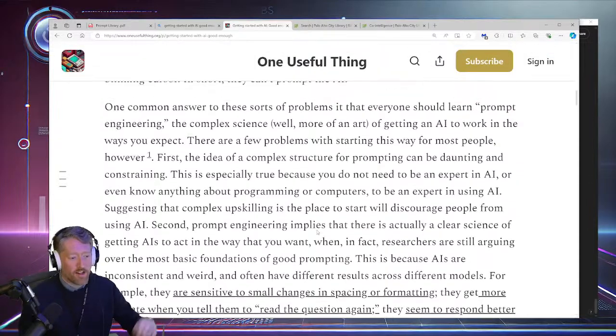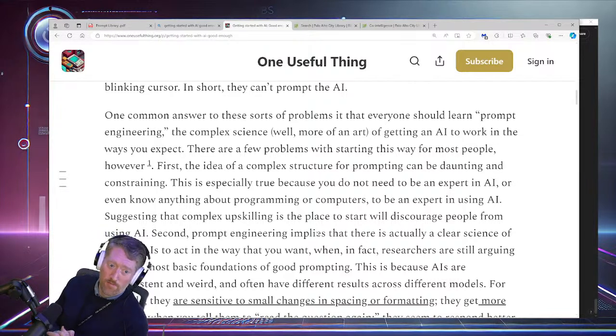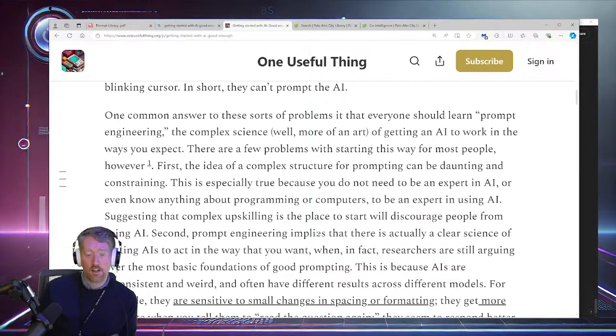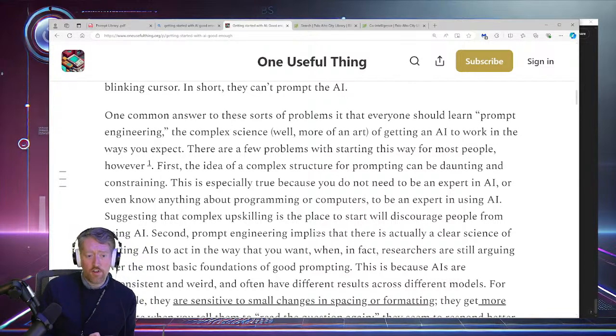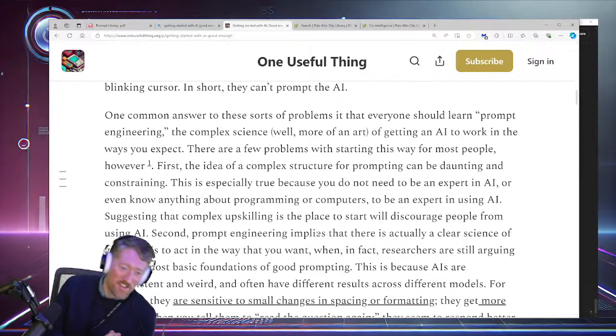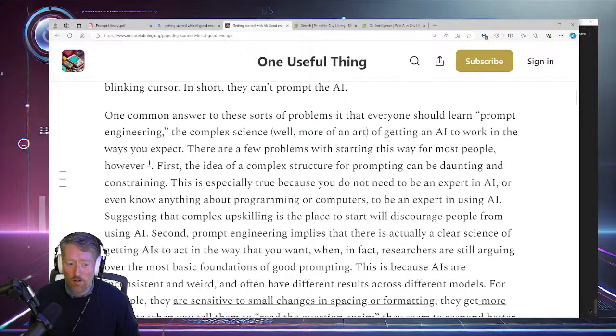Okay, off my soapbox. One common answer to these sorts of problems is that everyone should learn prompt engineering, the complex science (well, more of an art) of getting an AI to work in the way you expect. There are a few problems with starting this way for most people, however. First, the idea of a complex structure for prompting can be daunting and constraining. Ain't that true? This is especially true because you do not need to be an expert in AI or even know anything about programming or computers to be an expert in using AI.